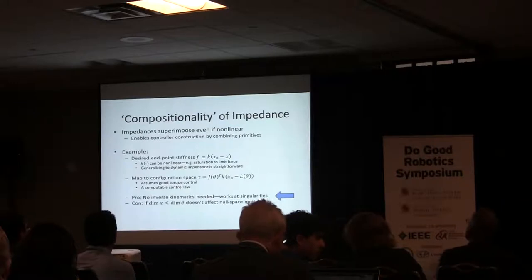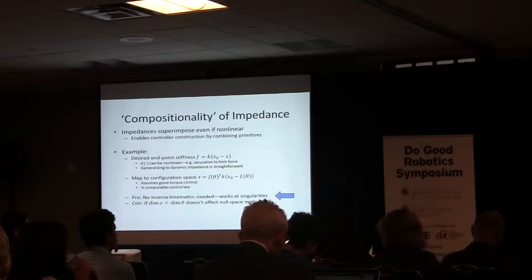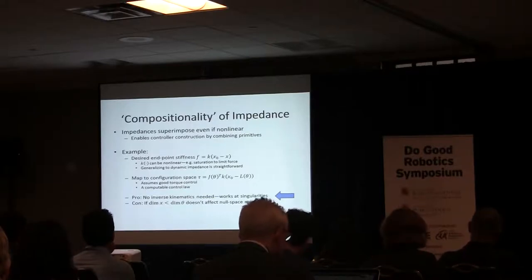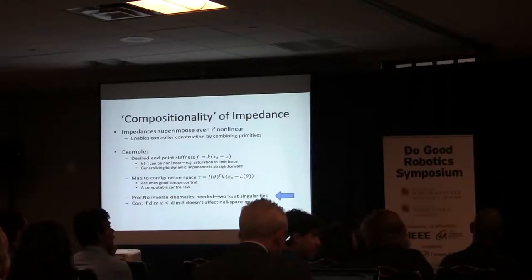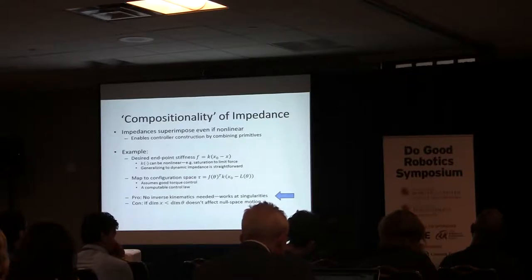The key thing to realize is that mechanical impedances, that is, the operators that take motion as an input and give you forces as an output, can be nonlinear, but their forces superimpose linearly, even if the elements are nonlinear. So basically, what's going on is the robot mechanism is an inertial object, it's high dimensional, but so what? And it adds up all the forces applied to it, no matter where they came from, no matter whether they're nonlinear. How do we use that? Well, here's an example. Suppose I have a desired endpoint stiffness written here. That operator could be nonlinear, which I might want to do if I want to use a saturation operator to reinforce. Generalizing to a dynamic impedance is easy enough, I don't have to spend time on that.